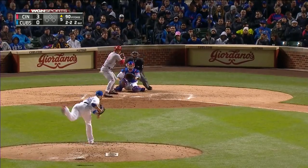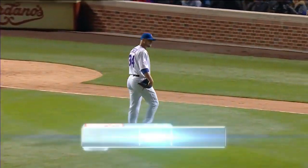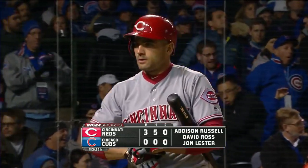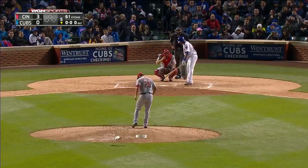2 outs, comes down 3-0. Fastball inside corner, strike 3 called to Joey Votto. He does not like the call, but that does not matter as that pitch clips the mark.